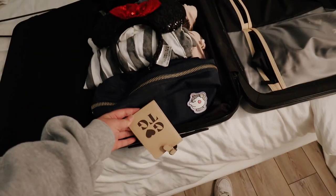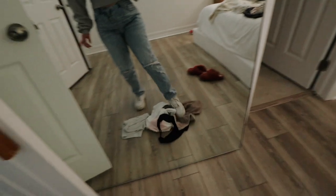So I got my little gals on the go travel luggage tag. Really cute. Don't mind the laundry. I literally put it there so it reminds me to pick it up.